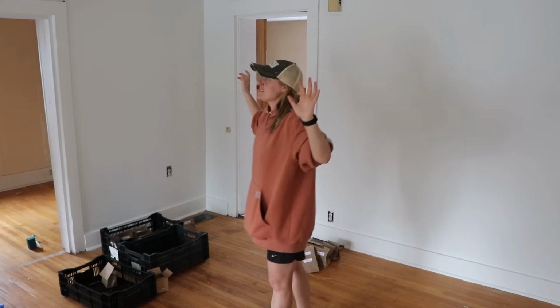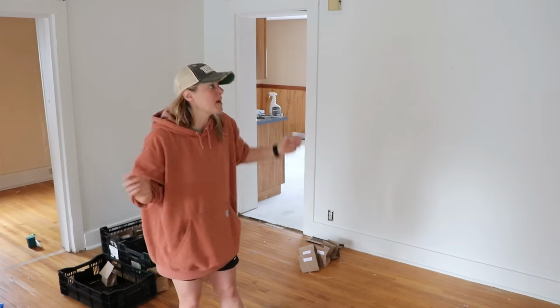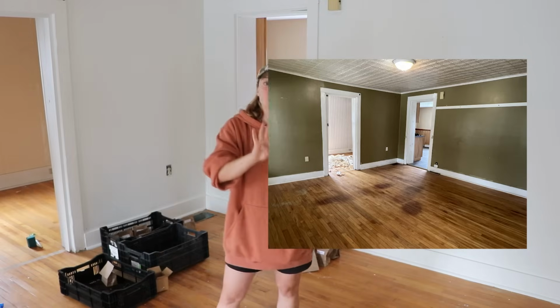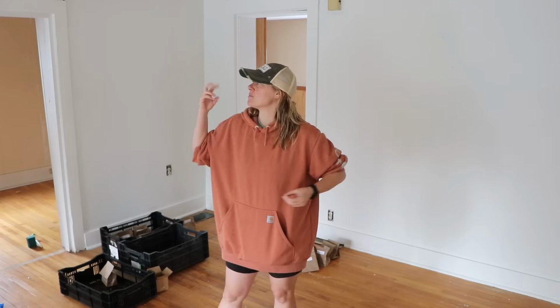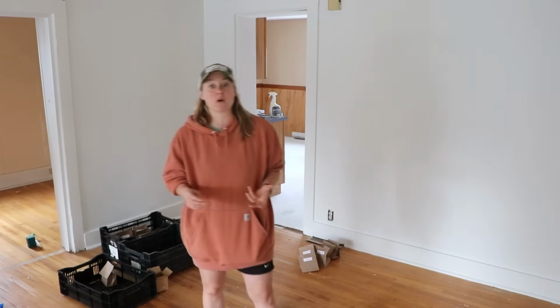Okay. This used to be a diarrhea green room. We have painted everything in here. It still needs a fourth coat, because we did a coat of primer, and two coats of paint. It needs a third coat of paint, to be honest. But anyway, this was the dining room.